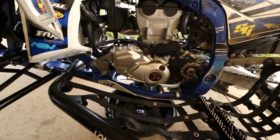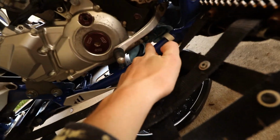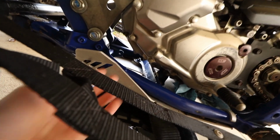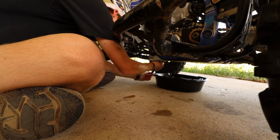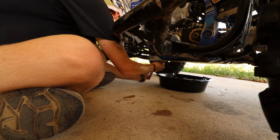Alright, so some of you may or may not know. If you're on a Yamaha, you know, but if not, then there's a drain bolt down there, where my finger is, right there. And there's a drain bolt up underneath, right there, but of course the camera doesn't want to focus on it. So I usually drain this front one first. So now we're going to scoot our drain pan forward.